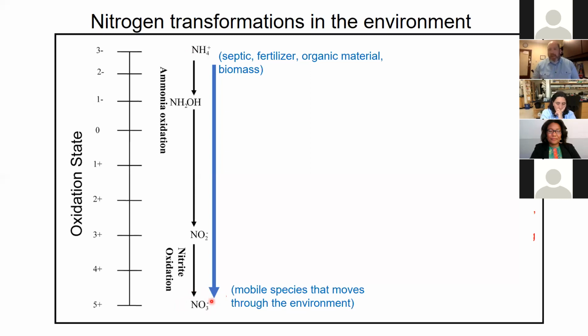In a place like a septic tank or the grass on your front lawn, there is oxygen present, so this process happens relatively quickly. What's interesting about nitrate is that it's very mobile in the environment. If there's oxygen present, there's not a whole lot that can happen with the nitrate. There are a few species like plants that can take it up and put it back into biomass, but most animals can't do anything with nitrate. We can't do anything with nitrate. And so it moves quickly through the environment.